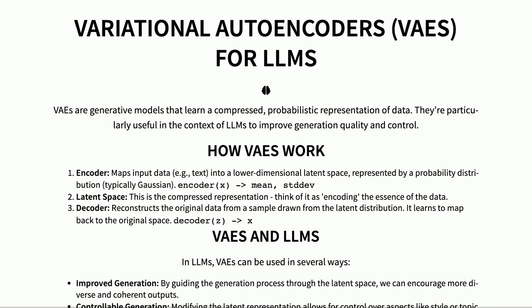Okay, let's talk about variational autoencoders, often shortened to VAE. They're a really cool tool for working with large language models and boosting how well they generate text. Basically, VAEs are generative models, meaning they can create new data that resembles the data they were trained on. They learn a compressed version of the data, like encoding it into a smaller space. Imagine taking a picture and squeezing all the important details into a tiny thumbnail. That's kind of what a VAE does for text or any other data.